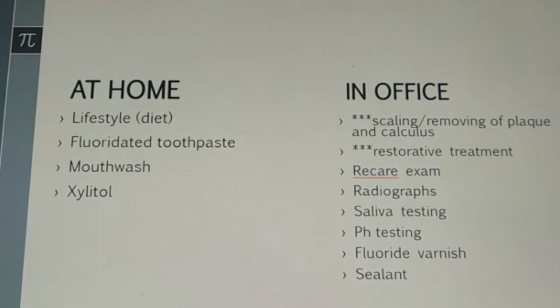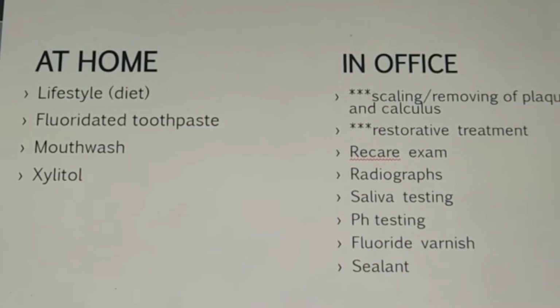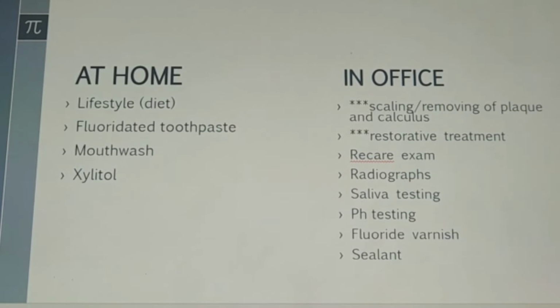The fourth thing that I would like to recommend, and prefer to do today, is a saliva and pH test. It's mainly just to check the pH level and balance in your saliva. The balance that we are looking for is from 6.2 to 7.6. This is a perfect balance in order not to allow the cariogenic, bad bacteria to live and destroy your teeth. And the last thing that I would like to recommend is fluoride varnish and fluoride sealant in order to help with remineralization of your teeth.